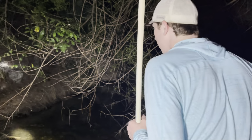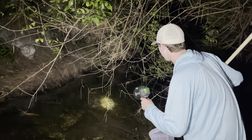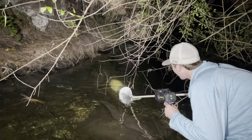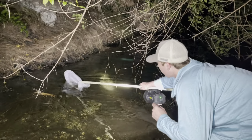Oh, a gar. Get him. Right, yo, let's get close. Ready? See him on the camera? Yeah. How should I do this? Come on, this way. Yeah, come this way. I gotta corral him over to me.